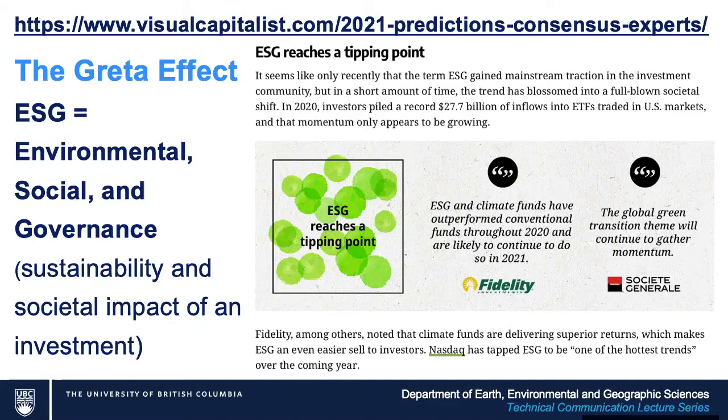We see other things that oil investment funds are starting to divest themselves of more oil and invest in other technologies. And so Société Générale, same thing. They're saying the global green transition theme will continue to gather momentum. So obviously, Greta is persuasive to a number of people.